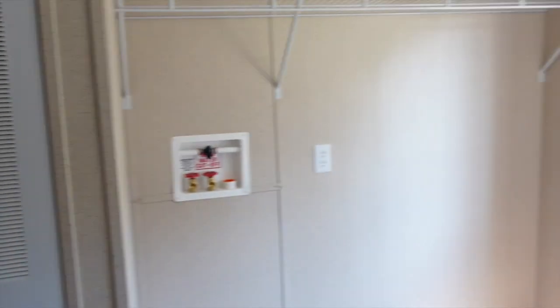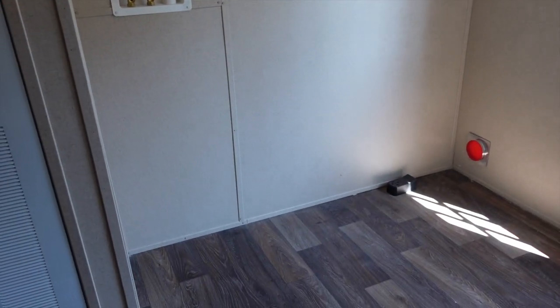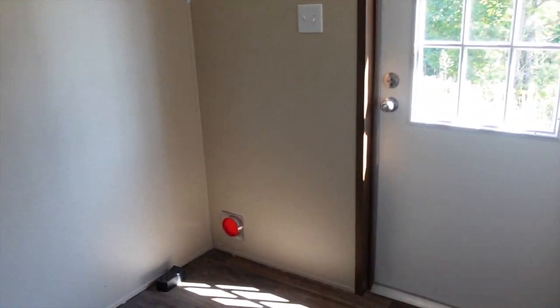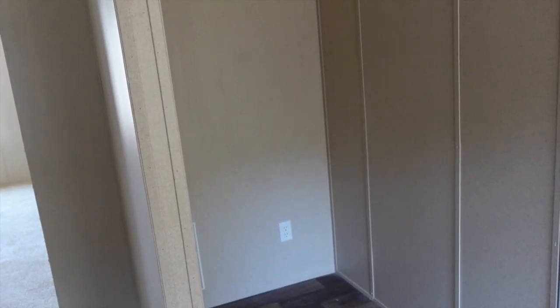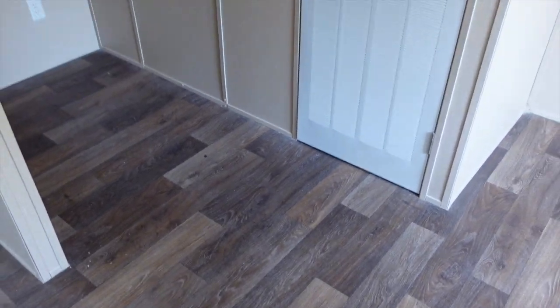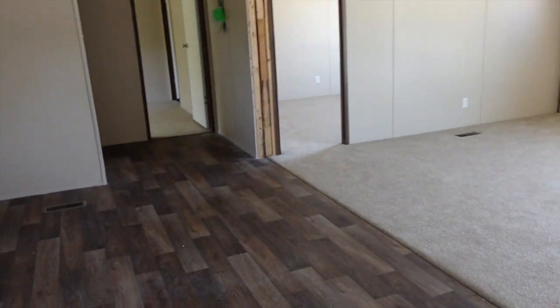All right, so here's the back door. Your washer and dryer go there. You could put a large washer and dryer there. It's a big space. And then you got your cubby hole back here for whatever you like, whether it's deep freezer, desk, shelving, anything. Whatever you like could go there. So that's a lot of space, you guys, for a utility room. Been seeing some big utility rooms here today. So really awesome. Awesome, awesome, awesome.